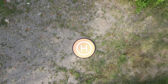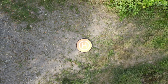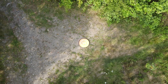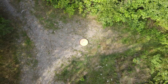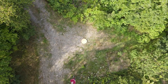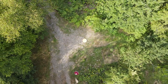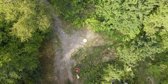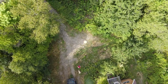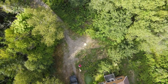Well, hello everybody. This clip is what the drone software calls a rocket. The H thing that you're seeing there is a landing pad that I bought. It's just a thing for the drone to target when it's going to return home. But what's happening here is the drone is going slowly up to 80 meters in the air. And I started from in front of my house. The house is just starting to come in view. You can see me in red and Angel laying on the grass in front of me.